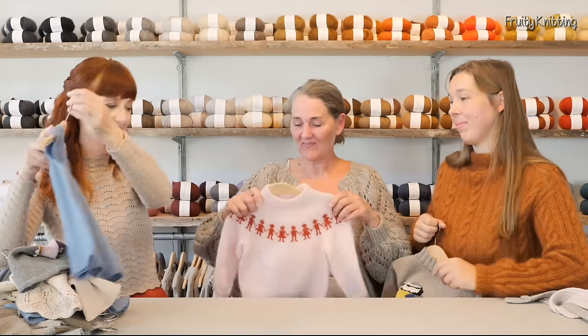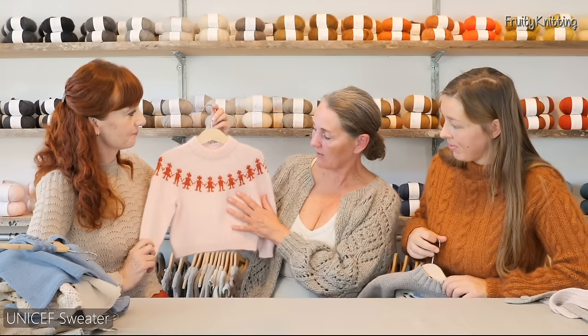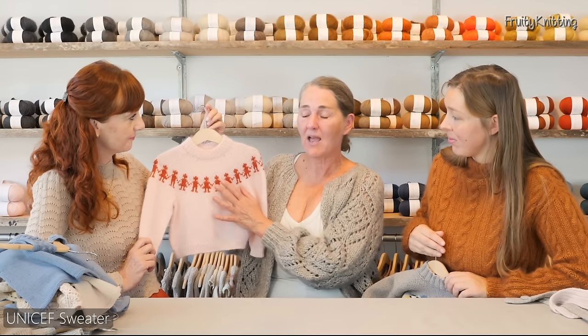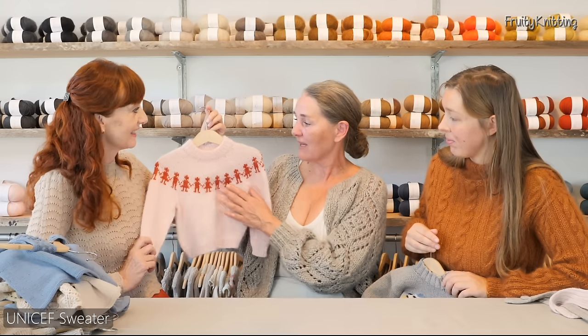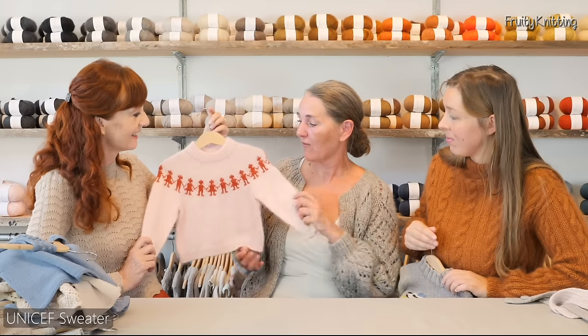This is our UNICEF sweater. When I made this for my granddaughter, it didn't have a name, and then Caroline would show it on Instagram, and one of our followers would say, oh, it looks like the UNICEF logo. So we contacted UNICEF and told them that we would like to donate our total sales from all of our UNICEF designs, which is a very nice little feature.